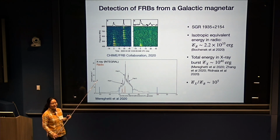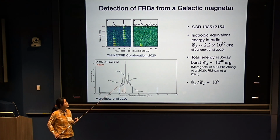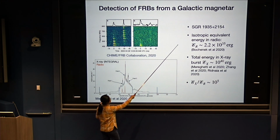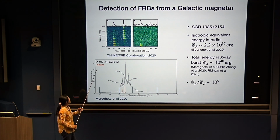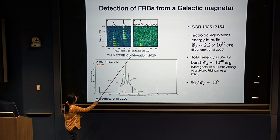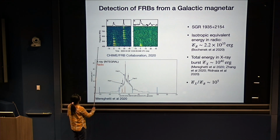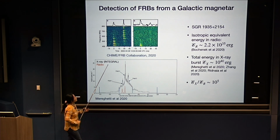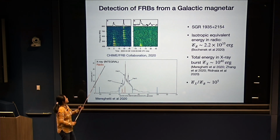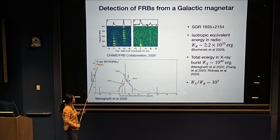We were very lucky that we caught a fast radio burst-like emission from a magnetar in our own galaxy. So this is the object. Its name is SGR 1935+2154. You can see here, this is the radio detection by CHIME. This is the time, and this is the frequency. This profile has already been corrected for the dispersion, so you can just see the burst itself. There are these two components in these two bursts.